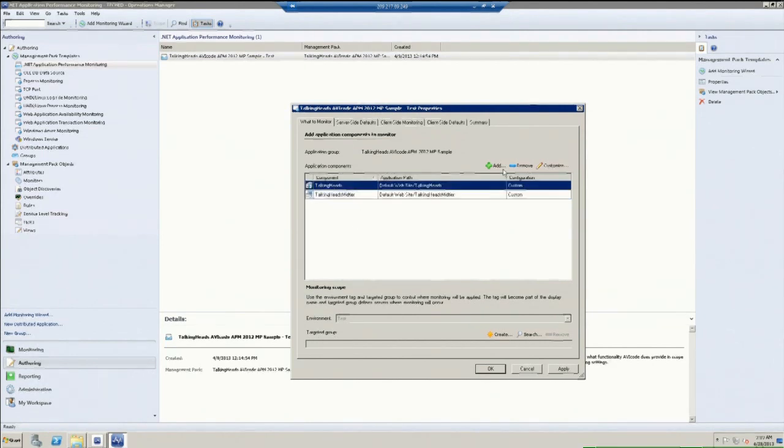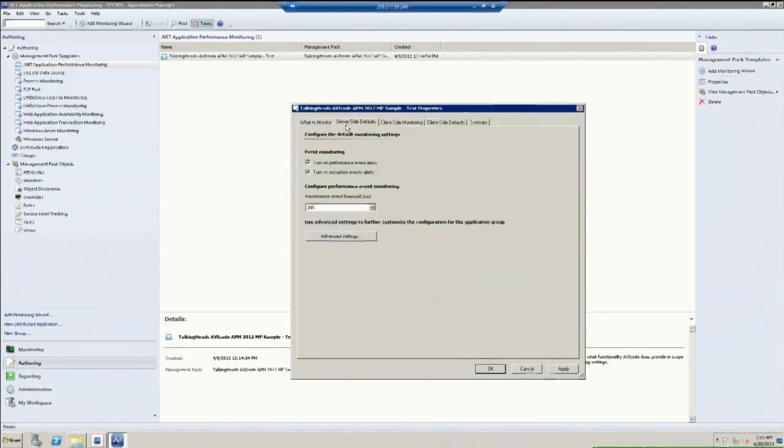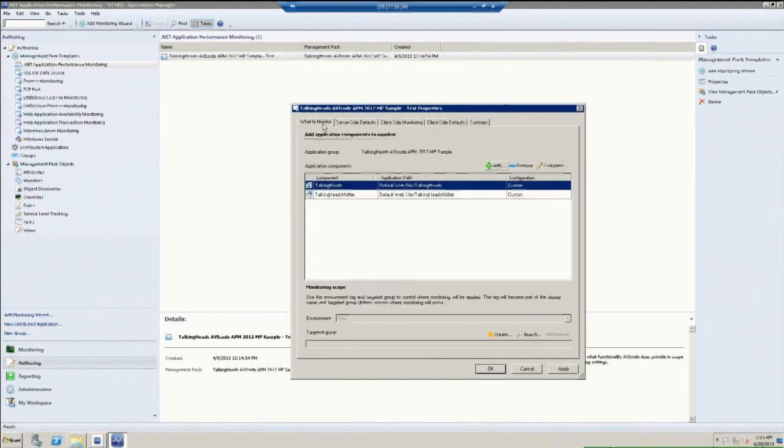You can also click Customize to customize configuration settings. We are not going to dwell much on this. I would just like to refer you to TechNet. It contains all information about all the features here. And we also switch to server-side defaults. So these configurations, also containing the advanced settings, will be applied to all the applications added inside these application groups by default. So these settings will be applied for both Talking Heads and the mid-tier. And if you want to override some settings, you just click Customize.